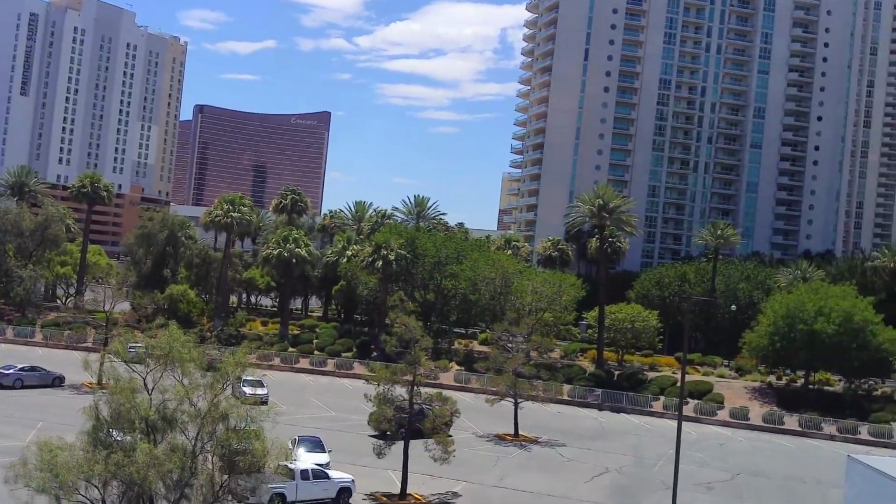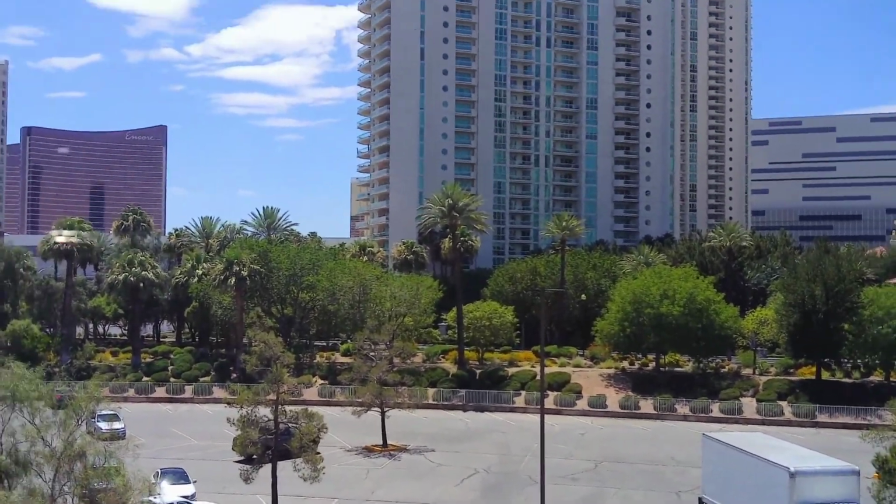This monorail continues southbound. Next stop, Las Vegas Convention Center Station.